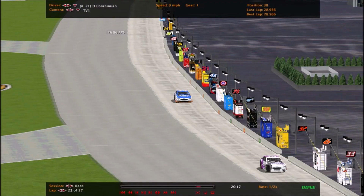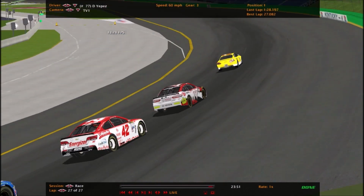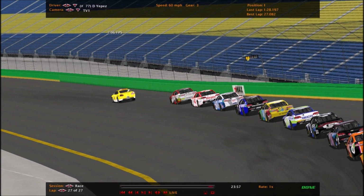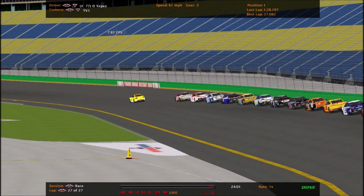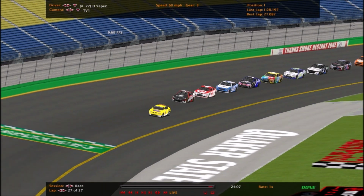Let's get you down to the finish of this race. So the race will end on the yellow, and it is Diego Yepez in the 77, who's going to capture his first win of the season and a chase berth. Stabilito, Tim Randolph, looks like they're going to fall short here, as it's Diego Yepez finally getting back to victory lane, and it comes here at Kentucky.